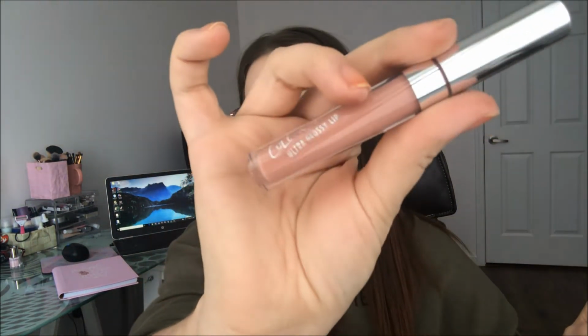The second gloss, look at how cute Colourpop is with their packaging. It's just so cute. Let's see, what's this one called? Fairy Floss. Fairy Floss is the name of this gloss. And I remember when they first launched their ultra glossy lips, this was the one everybody was talking about, so I thought I'd give it a try. It looks like a straight cream with no glitter.